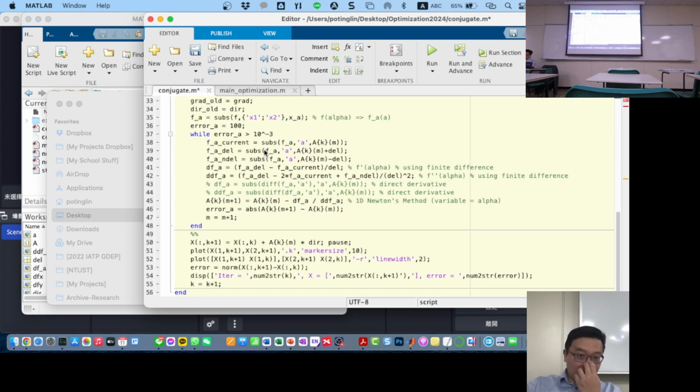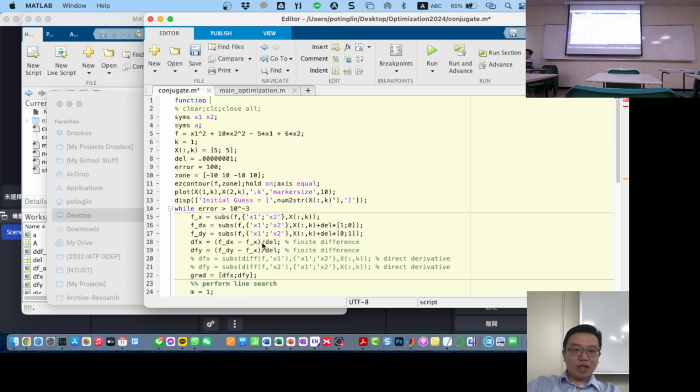Do I return any numbers? I will return x equals conjugate, and the input will be my f and my initial guess. I'm gonna call this x0. Okay, I'm rewriting this as a function. So over here, I'm gonna comment this because I have my f.